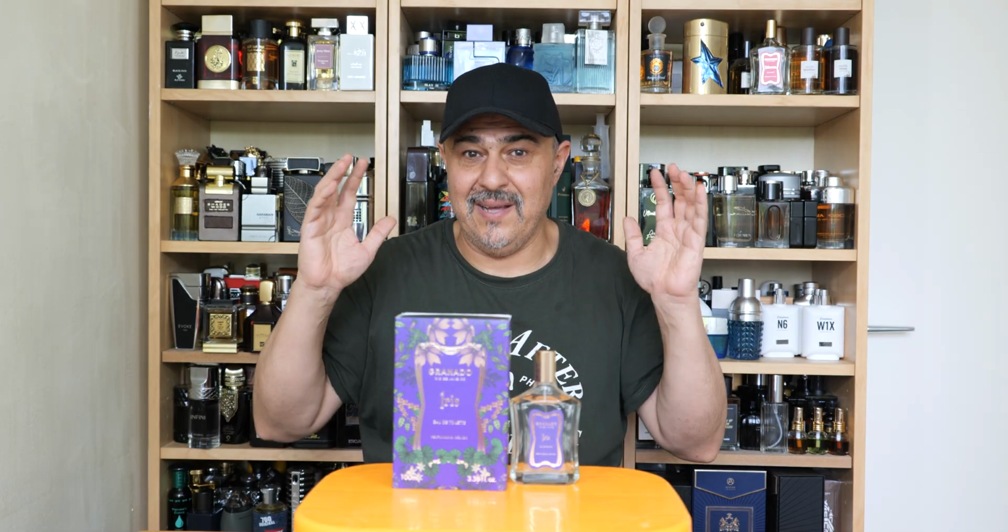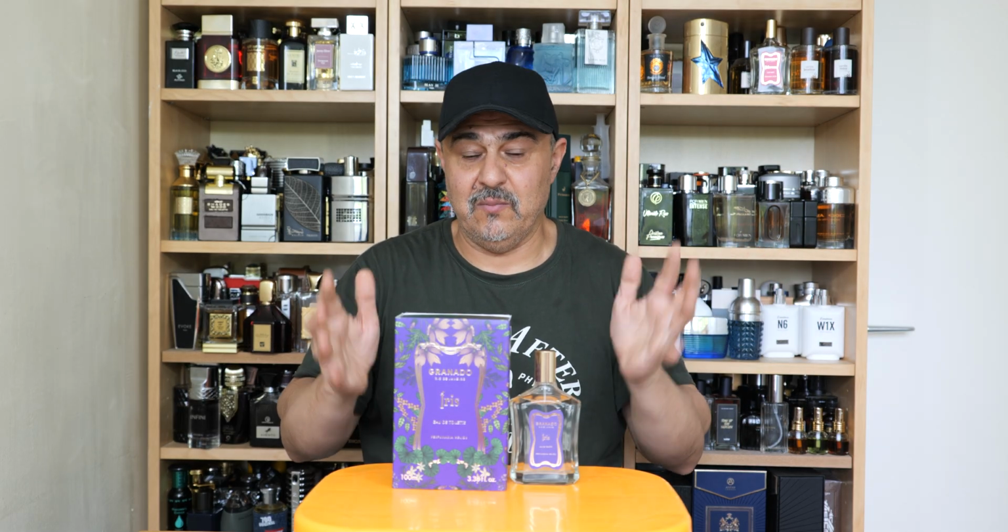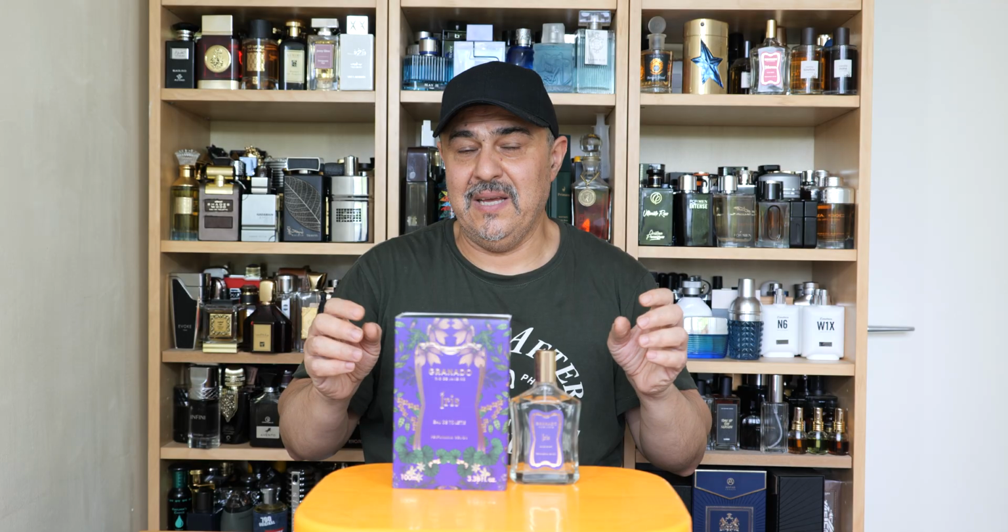In terms of performance, I'm happy to say this one performed superbly well, similar to the Tuberose. On my skin it went easily over 8 hours. On a t-shirt it goes easily over 10 hours. The next day I woke up, and I could still smell it strongly on the t-shirt. So very good longevity to this.